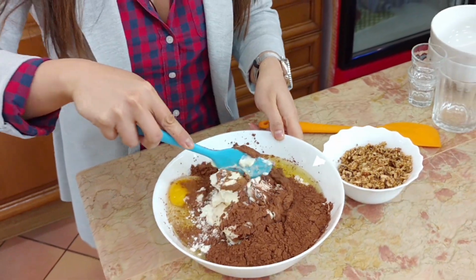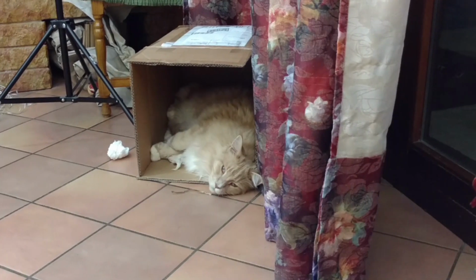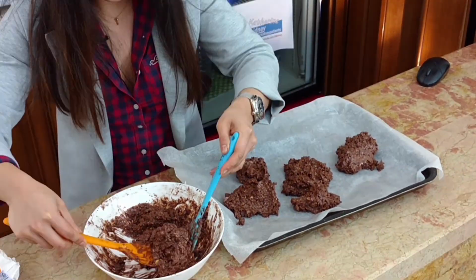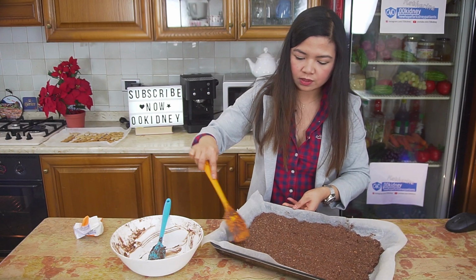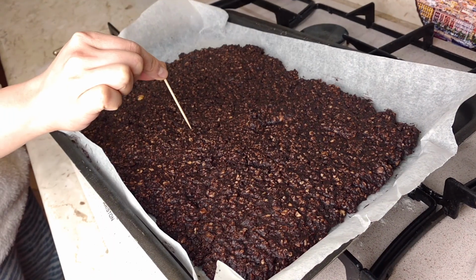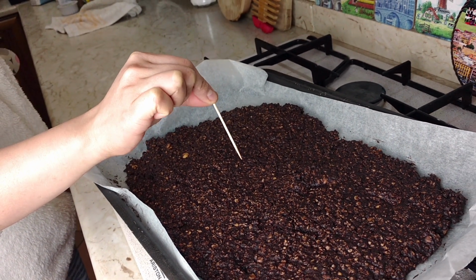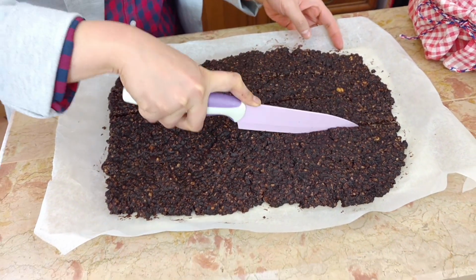Let's mix, guys, and for last we're going to put the nuts. The oven is already preheated to 320 degrees. Okay, let's put it in the oven. It will take about 1 hour. To know if the brownies are ready, insert a toothpick and let's see. If it comes out clean or almost clean, then it's ready. Cool completely for easier cutting.